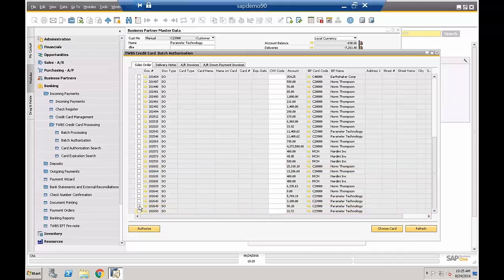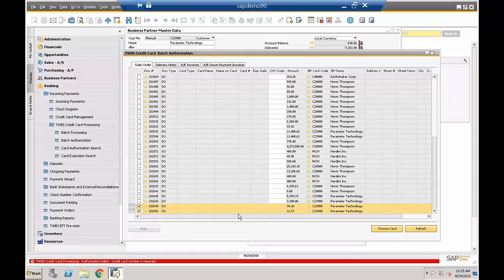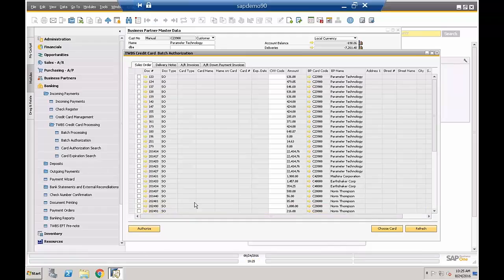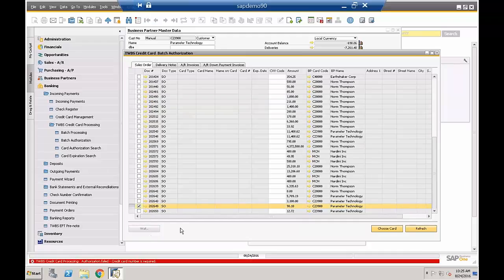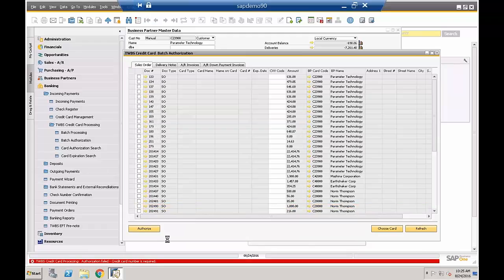So in this case, I'm going to pick two of the ones that I did yesterday, and I'm going to authorize them. So you'll see it's going to go out. Oh, it's looking for the amount. A credit card number is required. So I may have one of these test orders that I may have set up improperly yesterday. Let's see if I can just pick that one. Credit card number. Okay, so I may not have selected the credit card in this particular order.